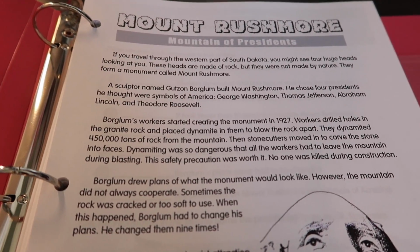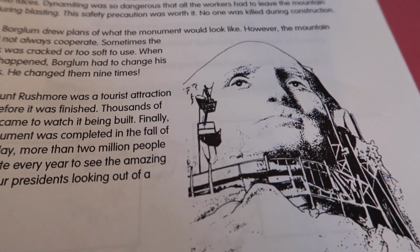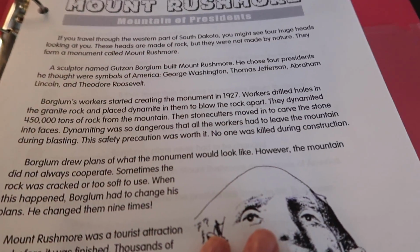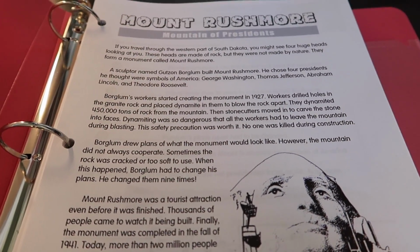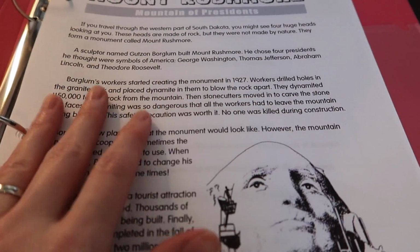This is the U.S. facts and fun thing I was telling you guys about. It's an Evan Moore book as well. I just printed this out and again, did not do it double-sided, and it's pretty thick. But I thought it was really interesting. There was a lot of stuff in here that I didn't know either. So I think it'll be good for her to read through this.